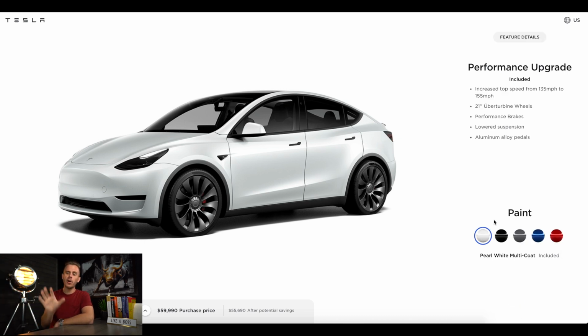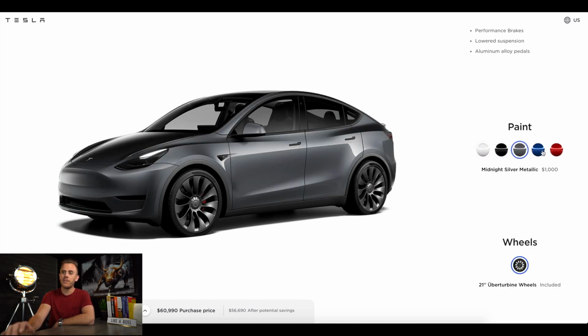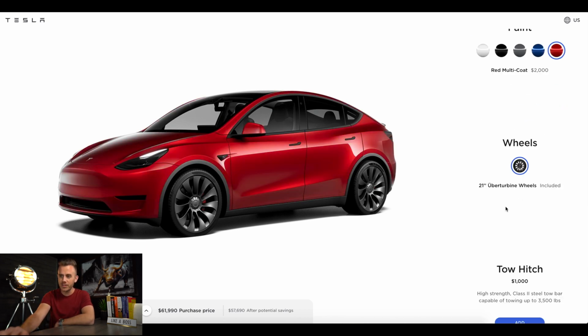So we're just gonna go through it real quick. With the Model Y, if you do go ahead and go with the performance model, you will get those 21-inch wheels, which you're not gonna see with the Model 3. You get the performance brakes, obviously the lowered suspension, and you get the aluminum alloy pedals. All of the paint colors are gonna be exactly the same, with the black, the silver, and the blue running you an additional 1,000, and the red running you an additional 2,000.